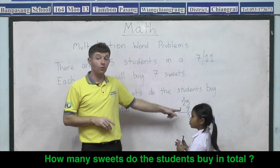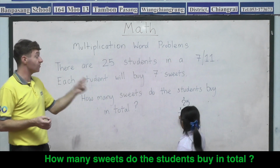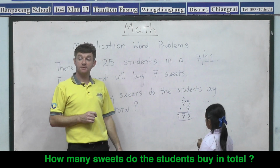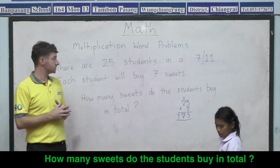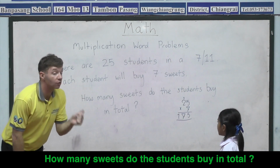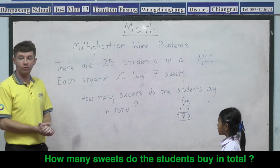7 times 2 equals 14. 14 plus the 3 we carry over equals 17. Okay, so what's the total number of sweets? Okay, so we can say how many sweets do the students buy in total? And we can say the students buy 175 sweets in total. Understand, guys?